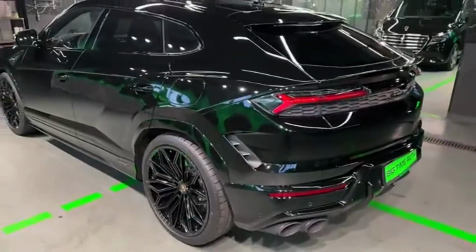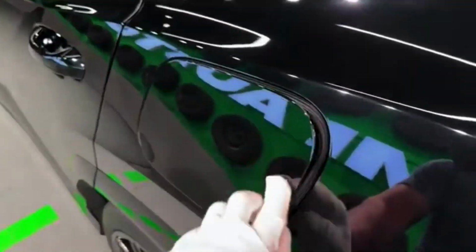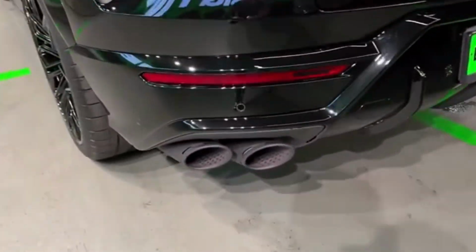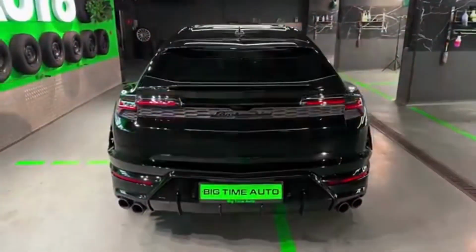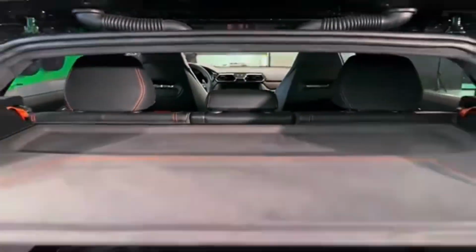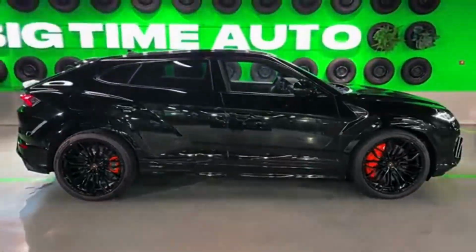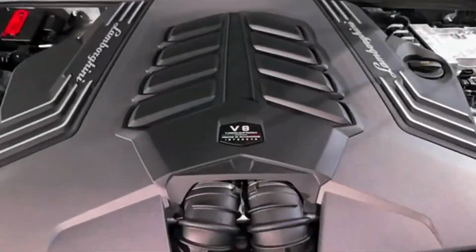The 2025 Urus SE is a plug-in hybrid with a 4.0L twin-turbo V8 plus electric motor, pushing out 789 horsepower and 700 lb-ft of torque. Lamborghini claims 0-62 mph in 3.4 seconds and a top speed near 194 mph, making this one of the fastest SUVs in the world.